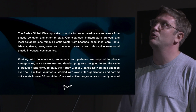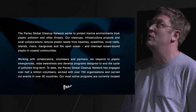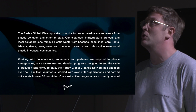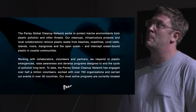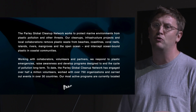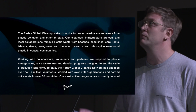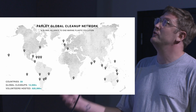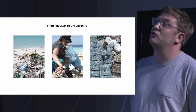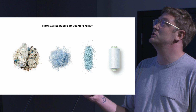It's really the cornerstone of the organisation, working tirelessly to protect marine environments around the world, removing plastic waste from beaches, from coastlines, rivers, mangroves, and the open ocean. And we've had over 500,000 volunteers now. We've had over 14,000 cleanups, and it really is a movement that's growing all the time. And so here's a map, and you can get an idea of where we're active around the world. And so, yeah, we're looking to turn problems into opportunities, marine debris to ocean plastic.